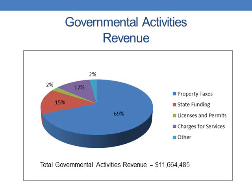This pie chart represents the revenue sources of the city's governmental activities. Not including the water and sewer fund, the city generated over $11.6 million during the year ended June 30th, 2014. 69%, or $8.1 million of the city's revenue comes from property taxes, and 15%, or $1.7 million, comes from state funding. The remaining revenue is generated through licenses, permits, and charges for services.